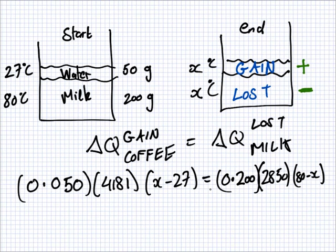Now, you realise you're kind of finished, because this is a maths problem. You just have to solve this for x. So these questions in the exam, the students have a very hard time making this equation. But once you can carefully make this equation, then you're finished. You have the answer. You can work out the x. Okay. So let's solve this.